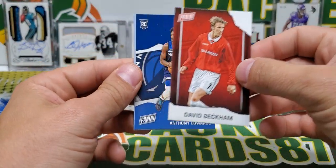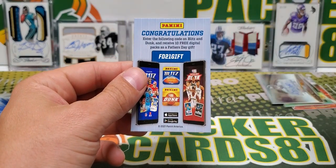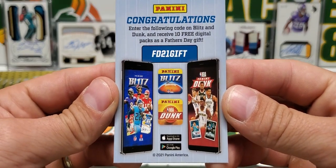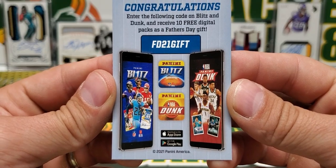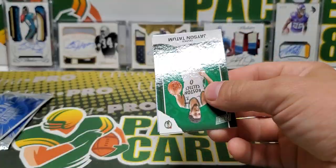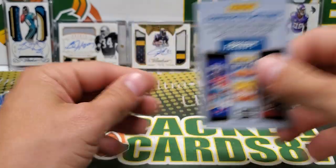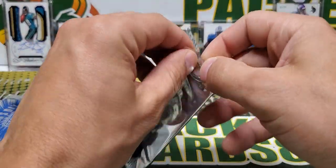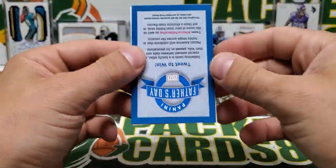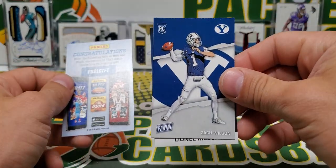David Beckham and Anthony Edwards. Congratulations. Hey, if you guys want 10 free digital packs as a Father's Day gift, you go ahead and get that. Oh, I think they got it in every pack. Jayson Tatum and Patrick Mahomes. That's kind of cool, because when you open the pack, you don't see what the back card is. So I like that. Lionel Messi and Zach Wilson.